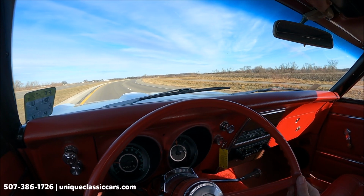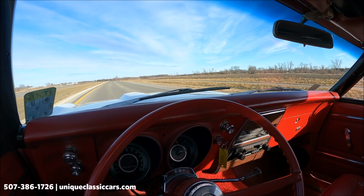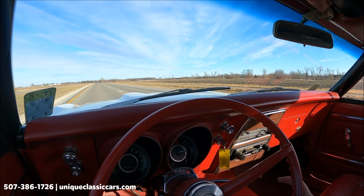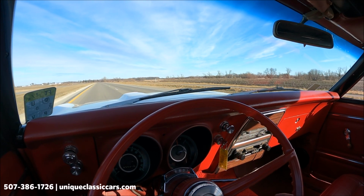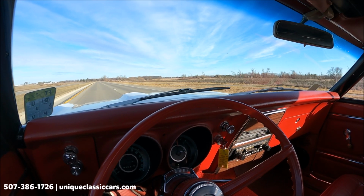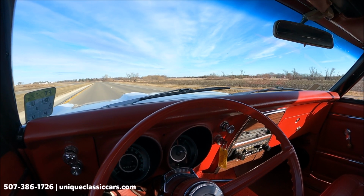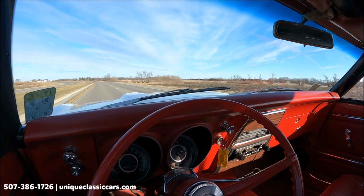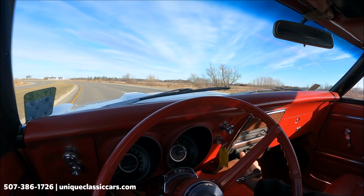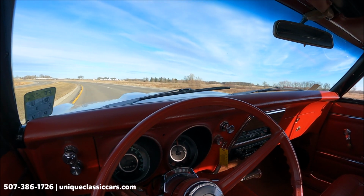Here we have a 1967 Pontiac Firebird. This is a convertible, and we do have a top up today. Beautiful car with white paint and a red interior. Strong running Firebird. Our speedometer is working. The fuel gauge is also working, showing half a tank. That is what we have for gauges in this car. We have a JVC radio on the dash. That is working well. So do the wipers and the blower motor on this car.